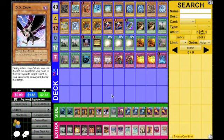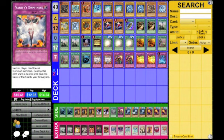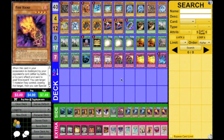It can stop plays with Gundy. It stops plays with a ton of other decks. If you're playing against Madolches, they have a monster in the graveyard. You can DD Crow when they summon the Hoot Cake, and then that Hoot Cake is dead. Just crazy stuff like that. Twister for another out to Vanity's Emptiness, and then the Skill Drain and the triple Ice Hand, triple Fire Hand.